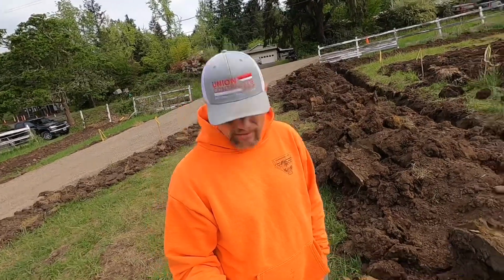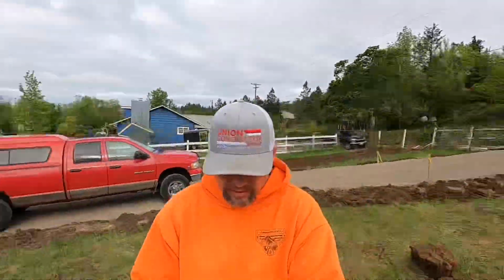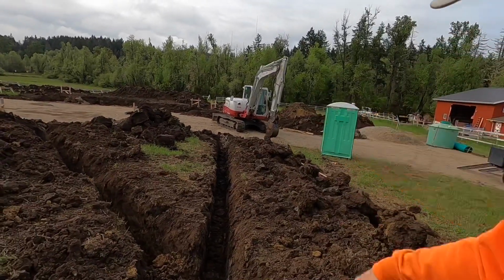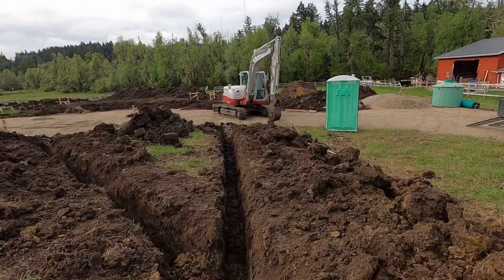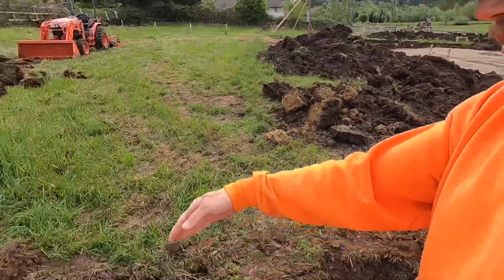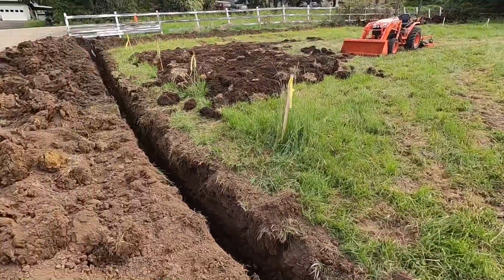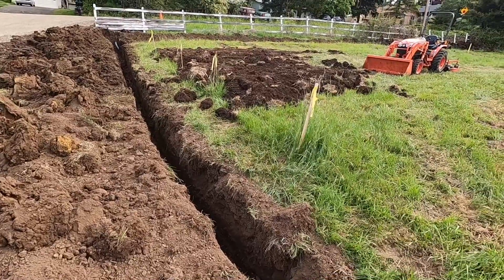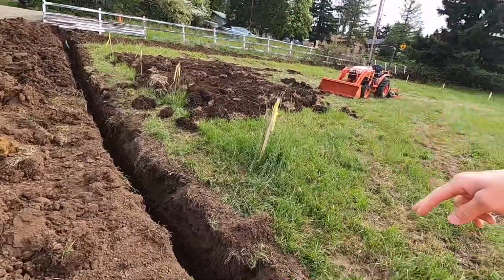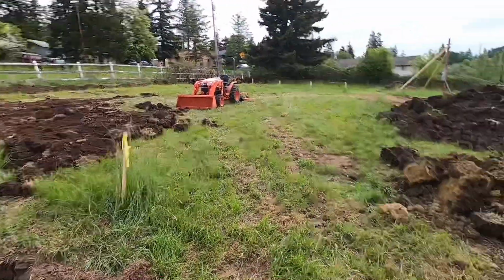So that's the plan. This other trench right here that continues that way, that's going to be for the septic drain line, and I'm going to go on top of the electric line, spacing about a foot apart, and that's what's going to tie into all of these drain lines.